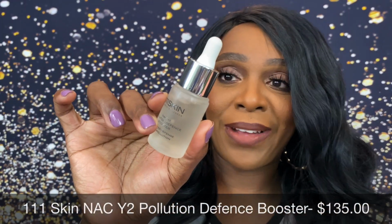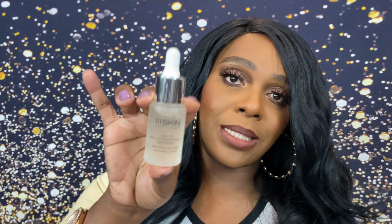And let's see what it says on here. The 111 Skin NAC Y2 Pollution Defense Booster is a daytime booster to fortify your skin against the harmful aggressors of the digital age. This unique booster shields the skin against physical and blue light pollution. What is blue light pollution, y'all? Because I don't know. Through a powerful combination of peptides and antioxidants. Girl. And this retails for $135. $135? Come on, y'all. For 20 milliliters of product. This better instantly make me look like something.